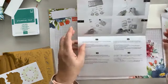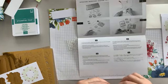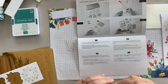18 inches. Okay, so they give us a ruler down at the bottom of this. And so we're gonna go ahead and do that.